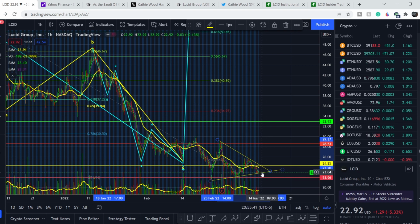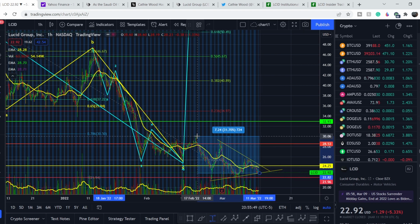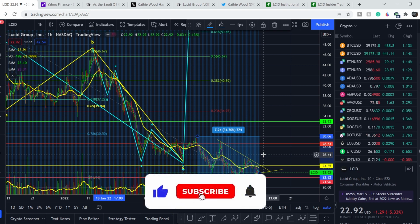From our current level, we might have up to 31%. And definitely, this range of $30 might be a psychological number for the majority of investors to re-enter their position if we break this range. So, I think from the technical standpoint that's it for now.